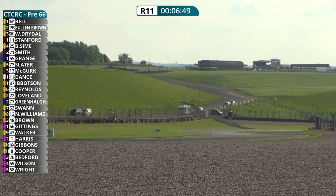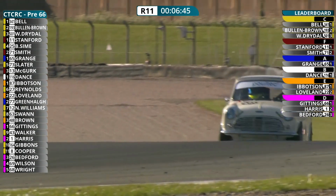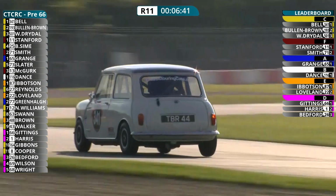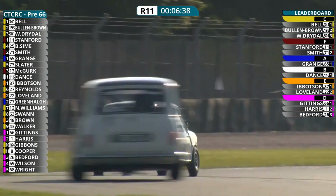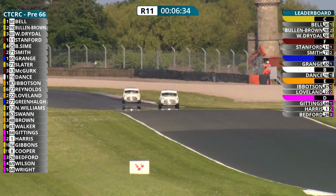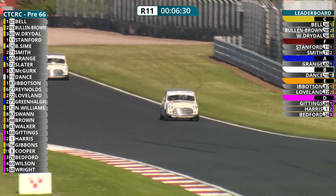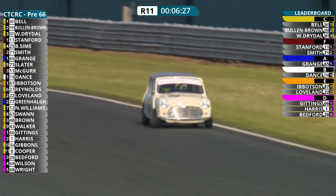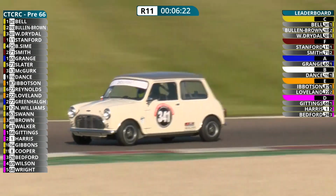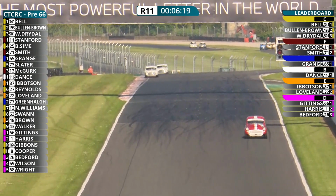Well, the 3 minis well clear. It's still Roger Stanford fourth in his Cortina. Here he comes. In terms of the classes, well, Class C is being led by the Bell Ferguson Mini, lifting the rear wheel there through Coppice. Class F is being led by Stanford, Class A by Piers Grange in the Mustang, Class B by the Dance and Graham Miller Austin A40. We don't know who it is in that car, unfortunately. James Ibbotson is leading Class E in his Hillman Imp. I think that'll put him into the overall lead of the championship, James Ibbotson. And Class D by Adam Gittings in the Morris Minor.